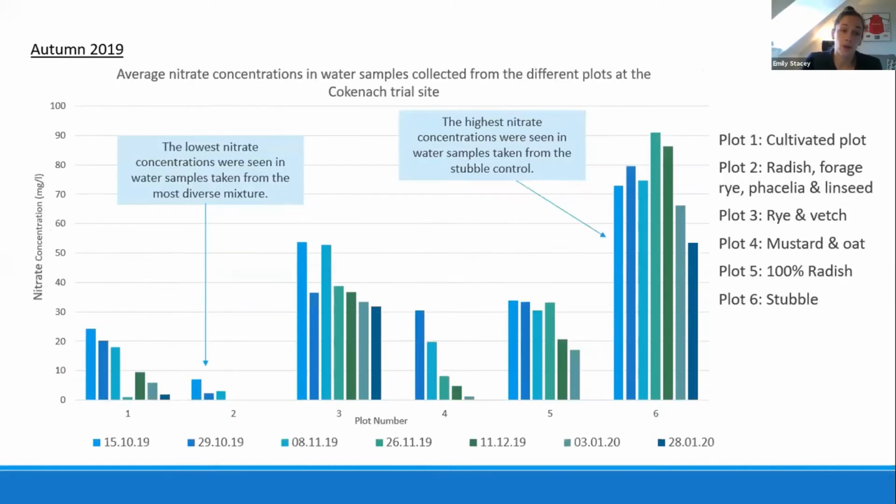So I thought it was worth showing last year's results, the previous year. This was also at Coconach, but in a different field. And in this year, we had 4 different mixtures, a stubble control and a bare plot. And you can see here the stubble control is producing the highest nitrate concentrations. In terms of the plot producing the lowest, it was actually the more diverse mixture, possibly due to the more diverse rooting system going on there, more nitrate being picked up from different depths.